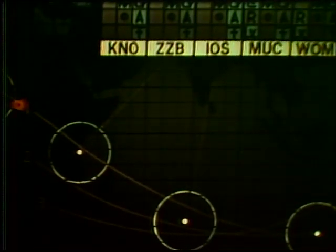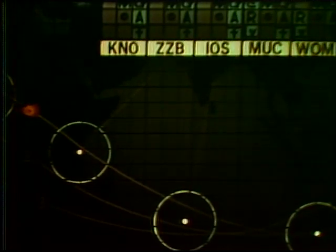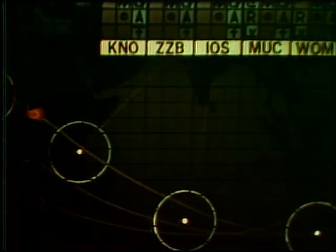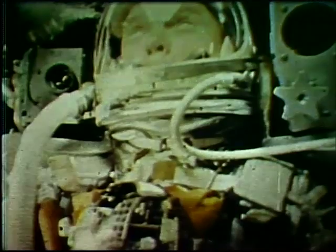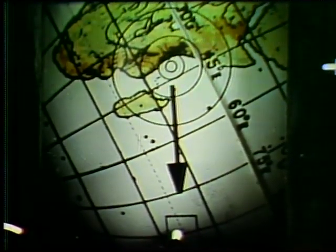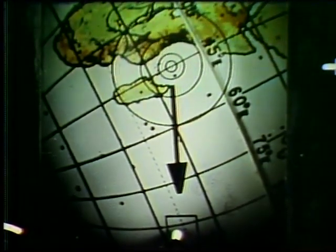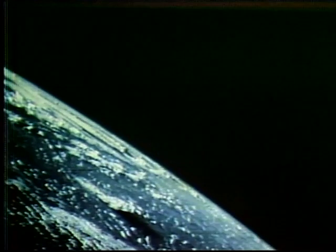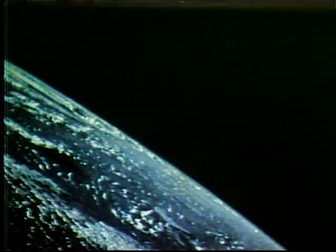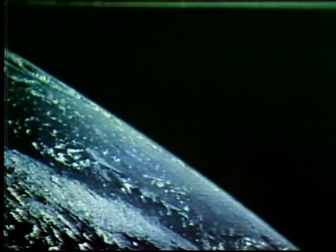Across Africa races Friendship 7 at 17,545 miles an hour, 300 miles a minute, 4 miles for every heartbeat of John Glenn. Friendship 7 streaks through the night of tomorrow and races toward the dawn of yesterday. Above the Indian Ocean flashes Friendship 7, far beyond human sight, seen only by the electronic instruments of the Coastal Sentry as she records the lightning passage of the man in space.